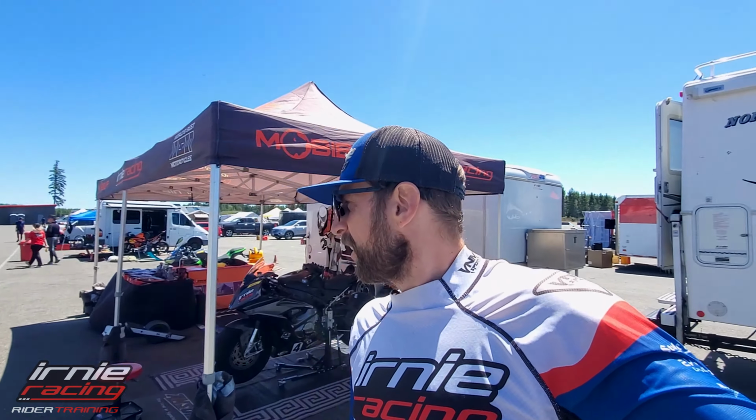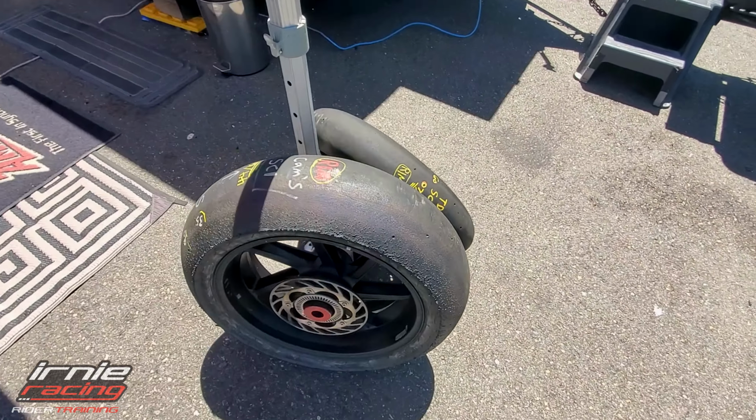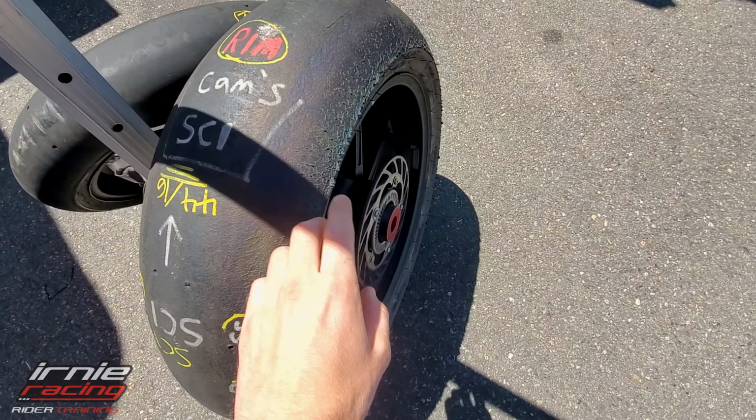So anyways, we're at ending lunch here. We'll be on track in 15 minutes. So just reheating up Merlin. And yeah, I was just looking through the trailer and thinking about tires for later today for Super Pole, the Too Fast Track Day Super Pole, where I can win back my track day fees. And pulled out these kind of bad boys on rims.